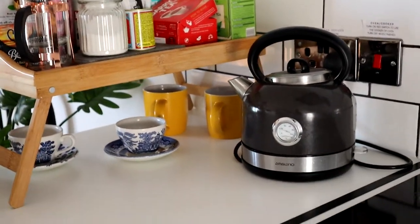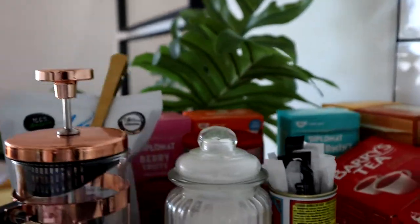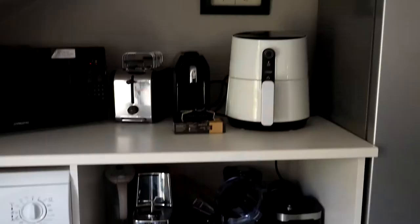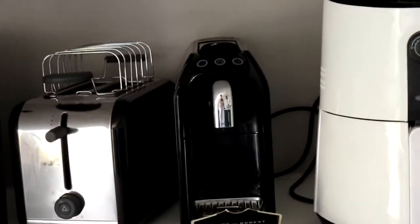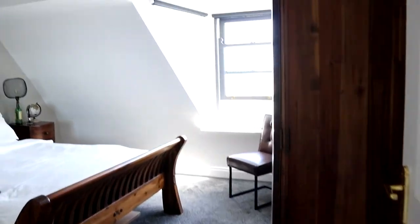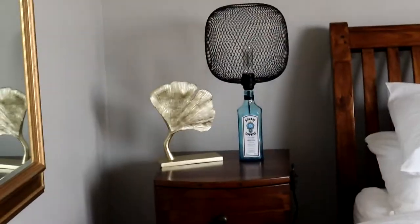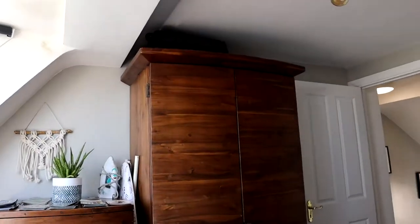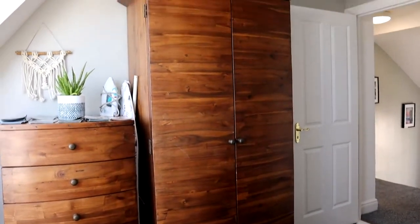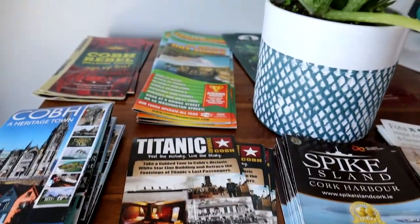Tea station. So there's a nice selection here. Washing machine. Loads of appliances. Is that an air fryer? Coffee machine. Bedroom. So they have these cool lamps. One made out of a gin bottle. One made out of a whiskey bottle. And a massive wardrobe for all the stuff you brought on your weekend away. Chair. Another view. Loads of brochures of what you can do here, which is handy.